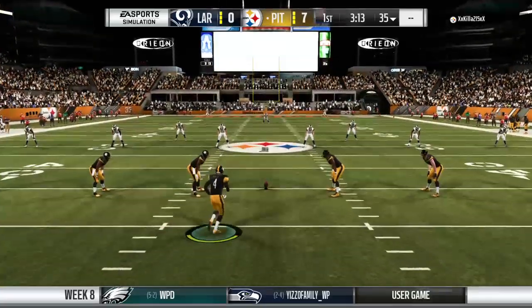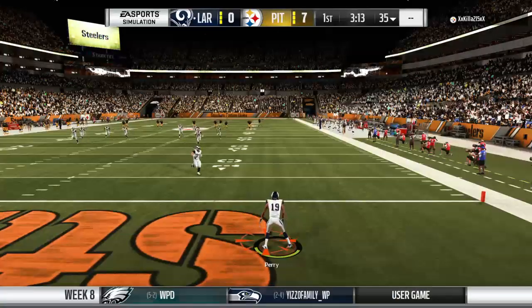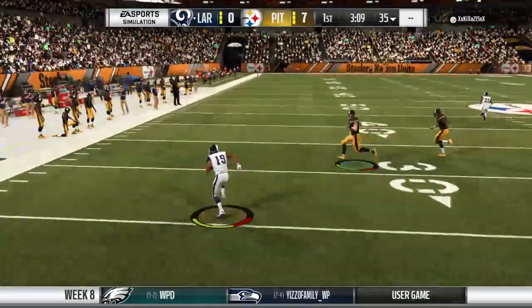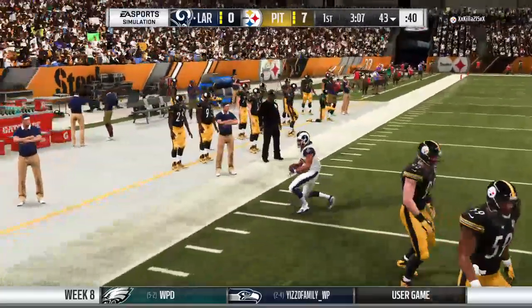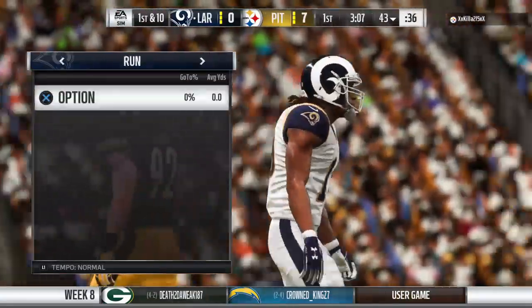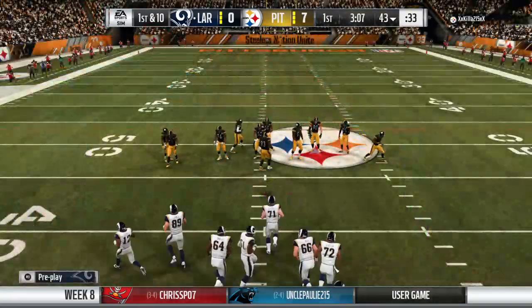Martin, the punter, now out to kick it away. That'll be taken in the end zone. And a pretty slick return there as he's out just shy of the 45-yard line. Well, he gave up the first touchdown of the game, but how about the response? Big-time return. Now it's their chance to try and put points on the board.